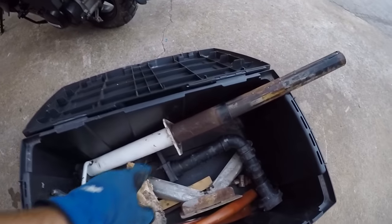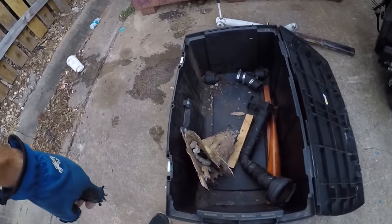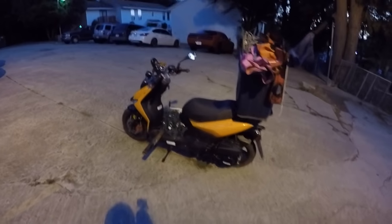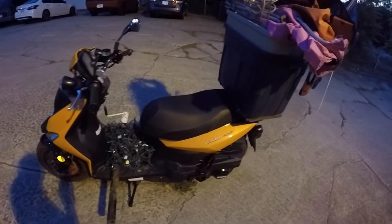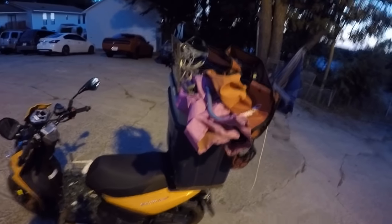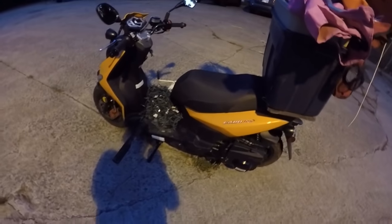Okay, my battery's dying, so I only have about 30 seconds left. My battery's done. My battery died there. Sorry about that. I was at the end of the route anyways, so it wasn't too bad. Nice little scrap bits, whatnot.